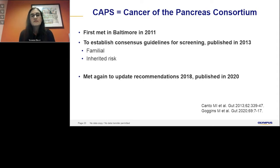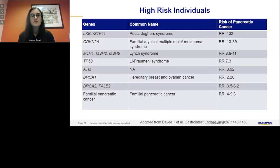What they've done is they've identified high-risk individuals. If you look at the left, you can see all the genes that, when mutated, can increase your chance of pancreatic cancer. In the middle, you've got the common names of these syndromes and diseases. And on the right, you see the risk of pancreatic cancer, so the relative risk. How many times does your risk go up?